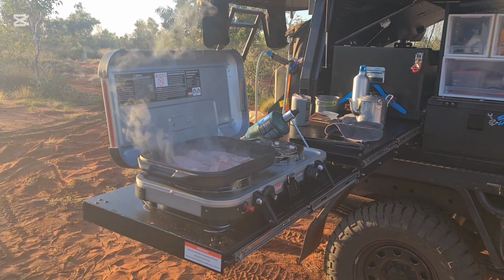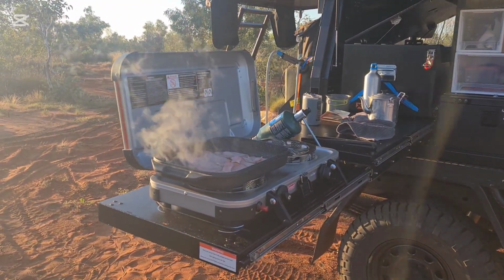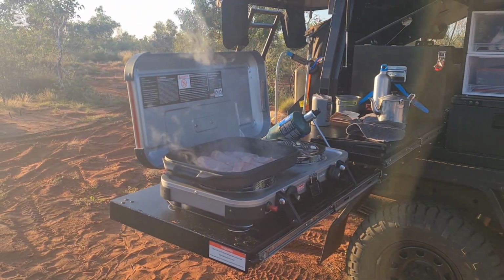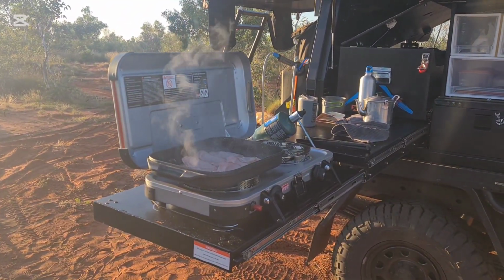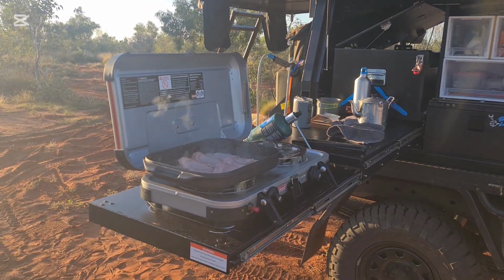Would you have a look at that? That is some crackling bacon cooking on a Canning stock route track. We are having the most remote bacon and eggs for breakfast this morning in the world. Setup's going great. So good.